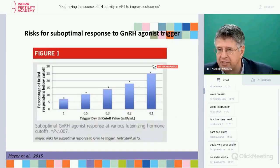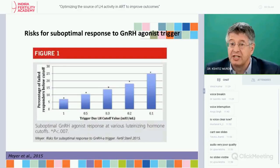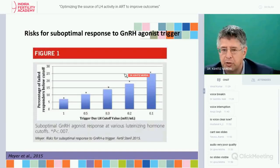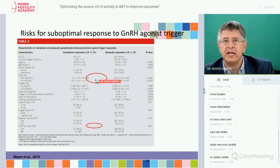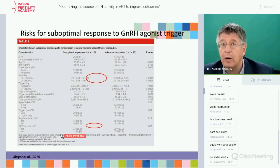Now, our case report that I showed you is really at the end of the range. It's not a suboptimal response, it's just zero. There were no oocytes coming. And then these people also looked at what kind of patients are at risk of this. They found that all of these patients had very low LH levels at the end of the stimulation, also during the stimulation, like our patient, where it was non-existent. And a lot of these patients were oocyte donors who were on the contraceptive pill before, like our patient.